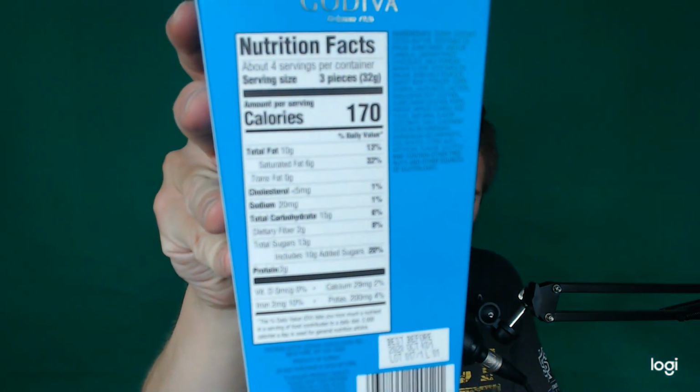And now we're going to move on to the Milk Chocolate Coconut Crunch, a crunchy pearl of caramelized coconut and hazelnut surrounded by a smooth coconut filling inside a crisp wafer coated in milk chocolate with shredded coconut. So this one has hazelnut in it as well. Serving size is 32 grams at 170 calories, 10 grams of fat, 15 grams of carbs, and 2 grams of protein.